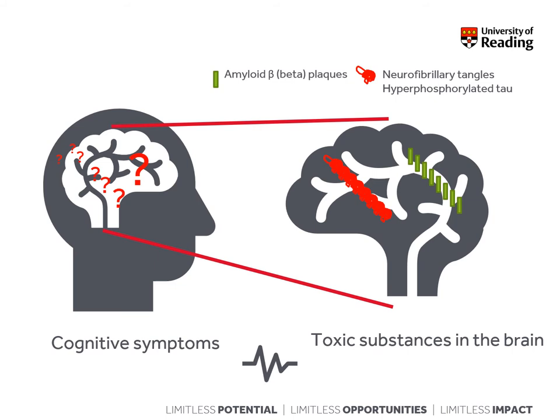All of these should be associated also with the alteration in the electrical activity of the brain. As a matter of fact, in the brain of people with Alzheimer's disease, we do not see a reduction of the electrical activity, but an increase of electrical activity in a way that is very similar to what we observe in people with epilepsy.